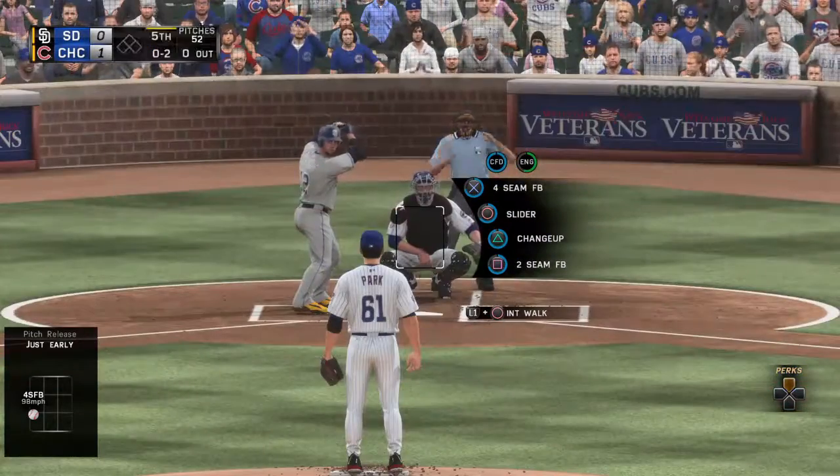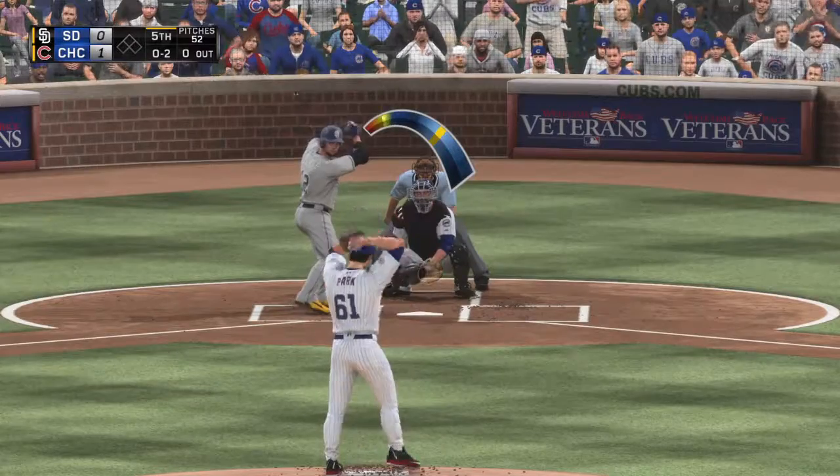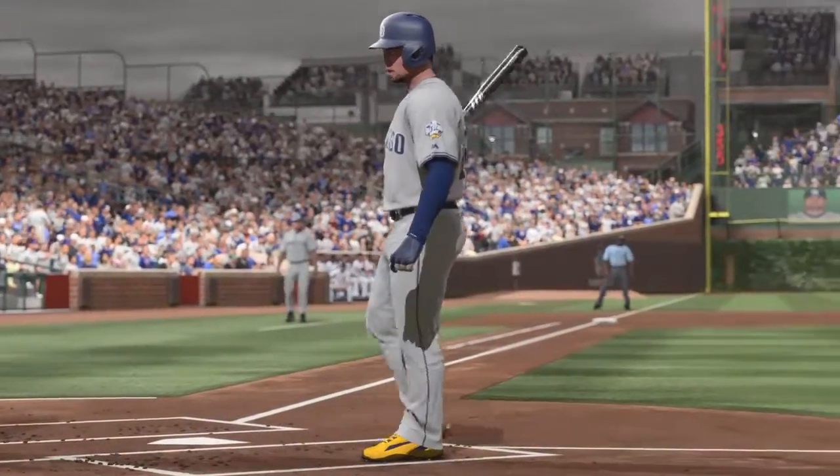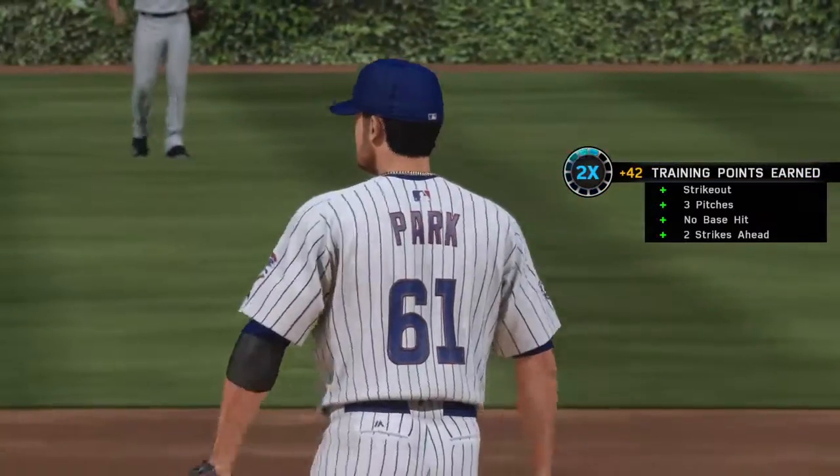Fastball, and he's quickly in the hole. 0-2. He's just working east and west here. He'll be fine if he just stays out of the middle. And he takes strike 3 called on the fastball. 1 gone.